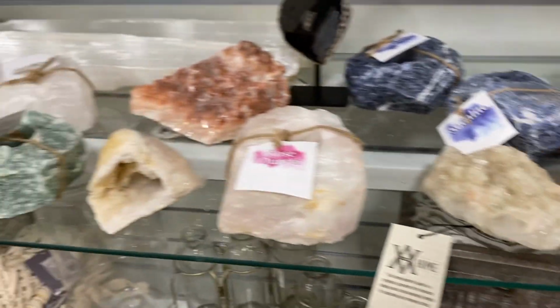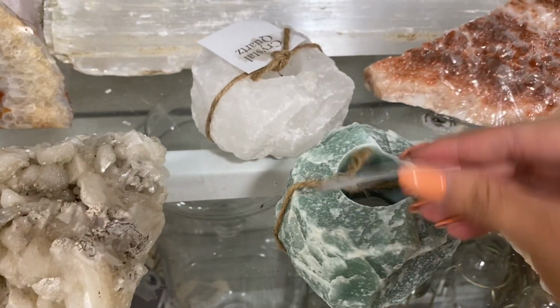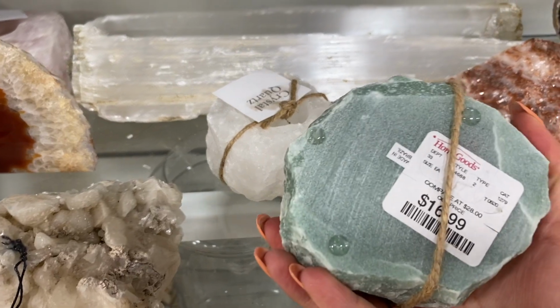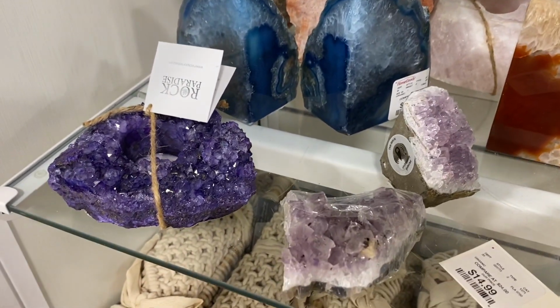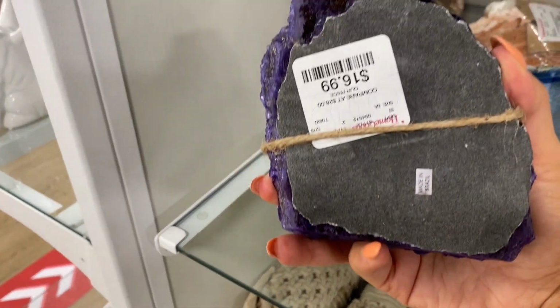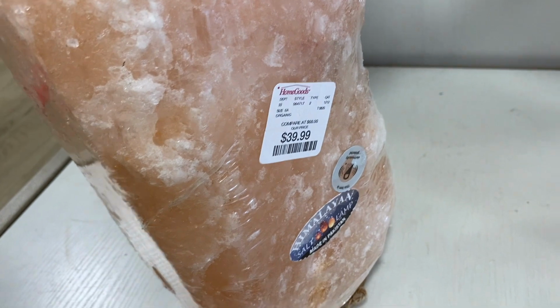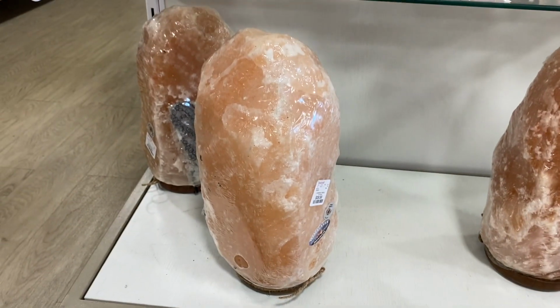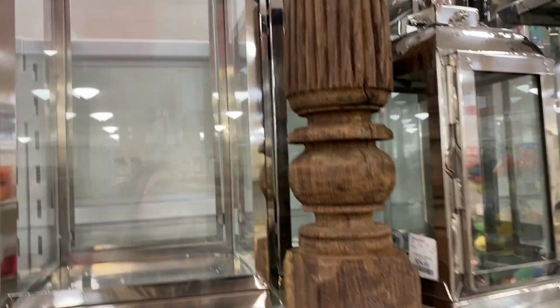Of course, I had to look at the crystals and all the geodes. A lot of good ones, a lot of really cute candle holders. I love this bright purple one over here. This one is really pretty. $16.99. So if you've been following my last HomeGoods videos, you know I've been looking for a salt lamp, but those ones were just ginormous, a little bit too big for what I was looking for.